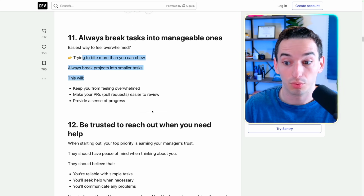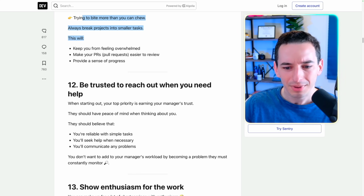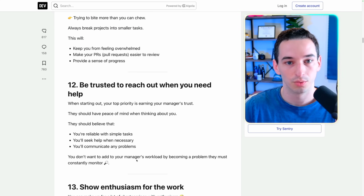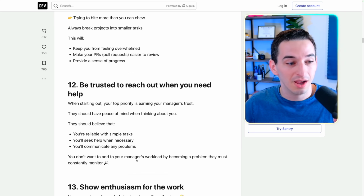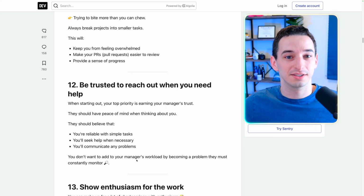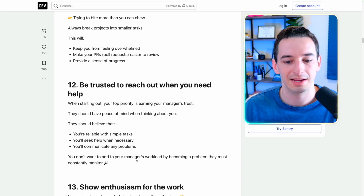Be trusted to reach out when you need help. So when starting out, your top priority is earning your manager's trust. That's interesting. I've never really heard it framed in that way, but I think I generally agree with this to some extent. You don't want to become that person, like it says here, that essentially needs to be micromanaged. You want to be somebody who's trusted to get their work done and to reach out when something's not going to work. So for example, if you're going to be behind on some project, you want to be the person who proactively reaches out to management ahead of time and is like, hey, I think this is going to fall behind. What do you think we should be doing about it? And when you start doing that, you do build up more trust with your management team, and that's just generally a good thing.